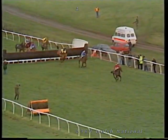Bonanza Boy has gone clear of Team Challenge, with over on the far side Charter Hardware, and then comes Cool Ground. Bonanza Boy jumps this well clear, and Team Challenge is beaten, and in second place is Charter Hardware, and third Cool Ground. Coming to the final fence now, and Peter Scudamore's only got to jump in to complete the double. Bonanza Boy under top weight skips over it, this little horse. In second place is Charter Hardware, and third Cool Ground.